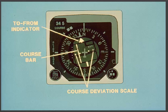Pictorial indication of the airplane position relative to the selected VOR or localizer course is displayed by the course bar, the course deviation scale, and the to from indicator. The course bar rotates with the compass card. It can be repositioned with the course knob and is always parallel to the course bug. The course bar represents the position of the selected course with respect to the airplane symbol.